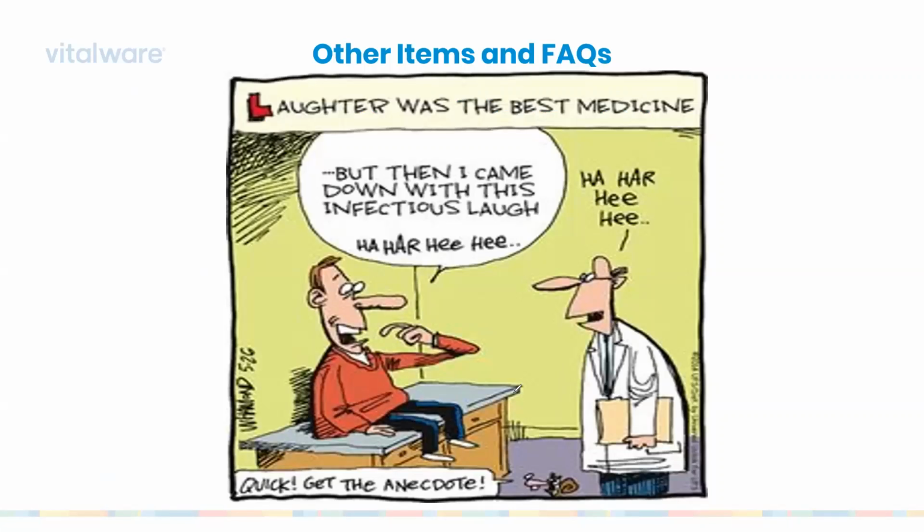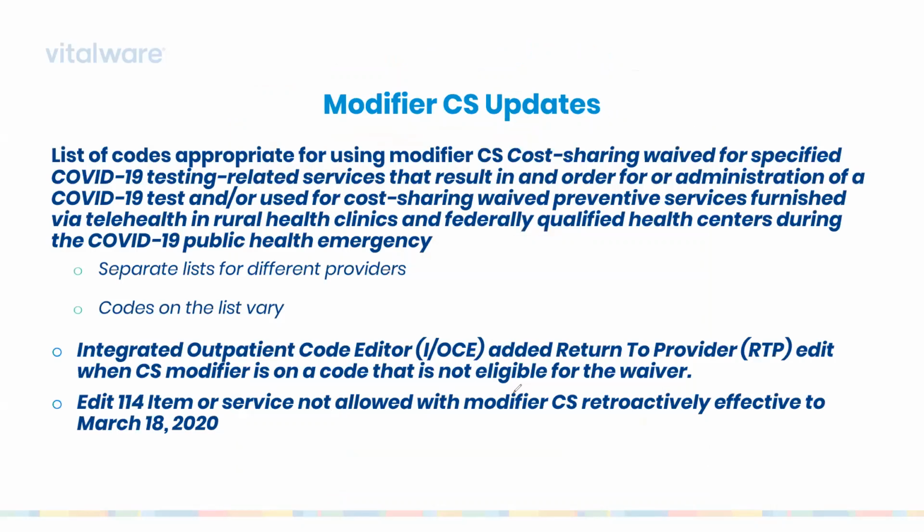If laughter was the best medicine, but then I came down with this infectious laugh, har har. Really good dad joke, I guess.